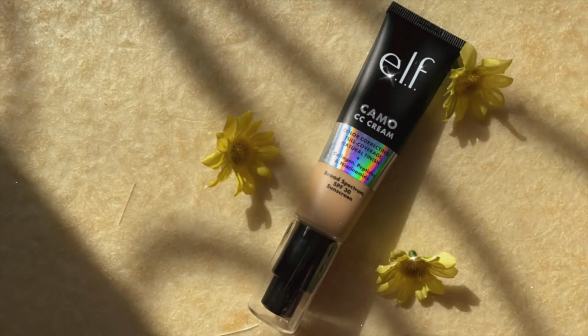For my foundation, I'm gonna be using the e.l.f. Camo CC Cream. It's a color correcting full coverage natural finish and has SPF 30. If you're into TikTok, you've seen this a lot in there. I've tried it before and I do like it, but I want to see how it looks with this primer, and I think it's a bit dark for me, so I took a full pump of that.